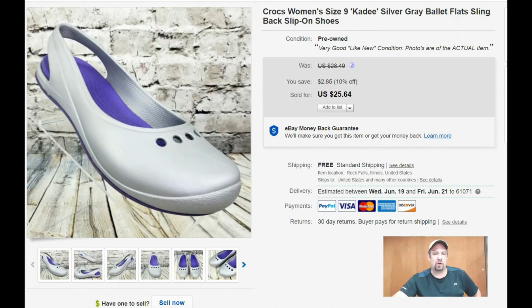But yeah, this is just a pair of Crocs, $25.64. Free shipping on these. These are actually light enough, they actually ship first class. So that was the only reason I did free shipping. Otherwise, I always charge shipping for shoes.